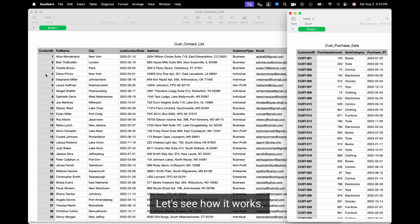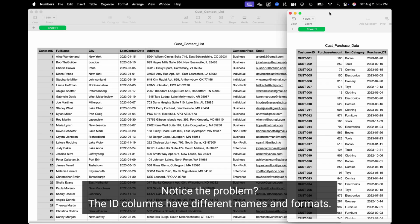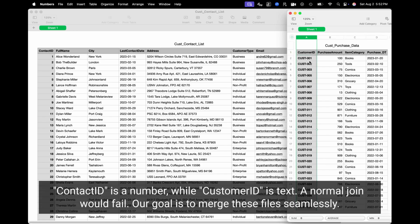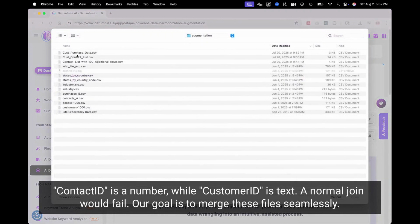Let's see how it works. Here, we have two different files, customer data and shopping data. Notice the problem? The ID columns have different names and formats. Contact ID is a number, while customer ID is text. A normal join would fail. Our goal is to merge these files seamlessly.